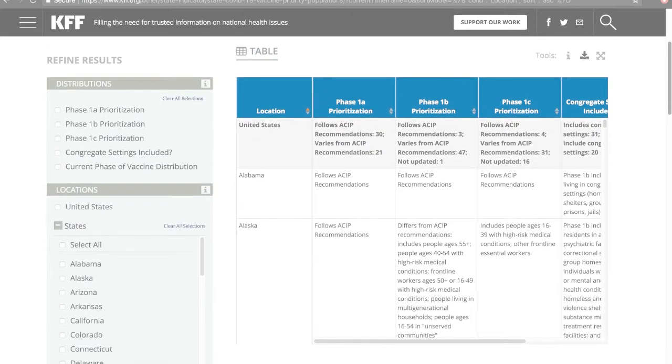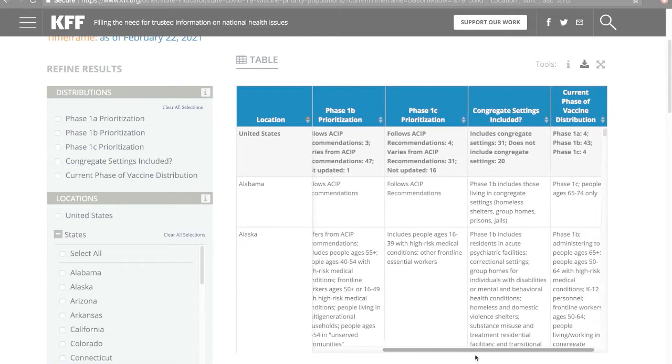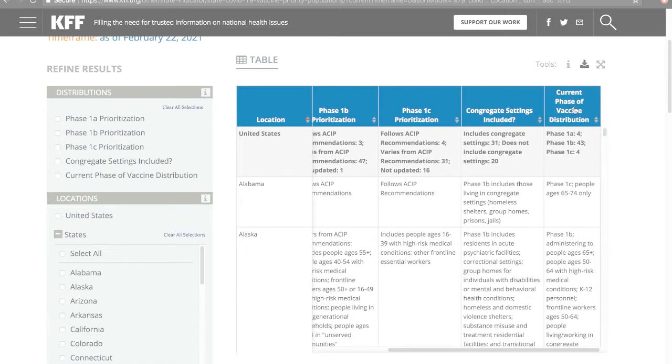If you go to this page, and the links will be down below, just above the comment section below this video, you'll have to scroll down in order to get to the left to right slider in order to see where the current phases are for any given state, all 50 states, in alphabetical order.